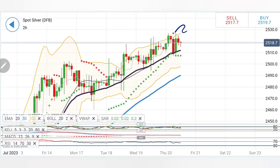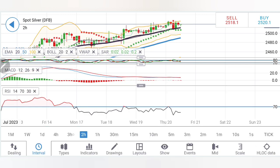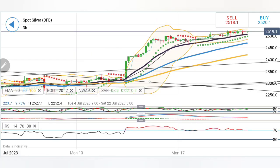Now see, if buying at 25.30, you can see the Bollinger Band limit is also kept here, which means that there will be more downward push than the upward momentum. Stochastic looking upwards. MACD is almost flat here. Now looking downwards, it is trading with slight divergence. RSI is also looking down here on the 2-hour charts.